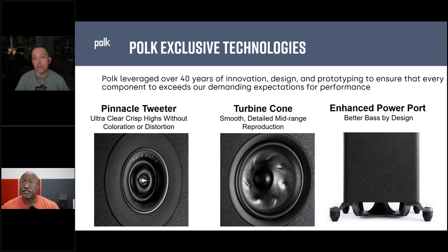If you were to take the speaker apart, you would see that the tweeter has its own enclosure, and that whole module is the same. You can literally pull that out and put it into a Legend. Polk has been using ring radiator tweeters for around 20 years. They were first introduced in LSI, and I think LSI was first introduced in 2002 or 2004. We continue to evolve that.